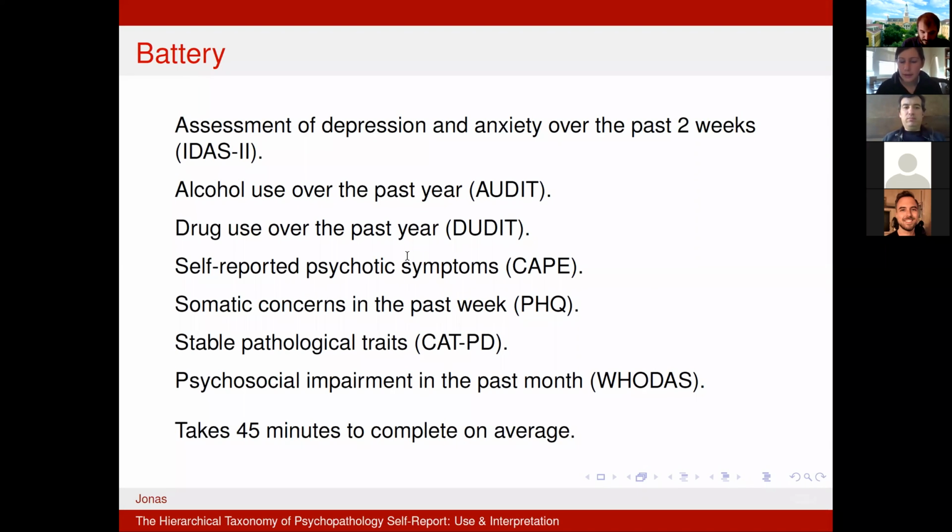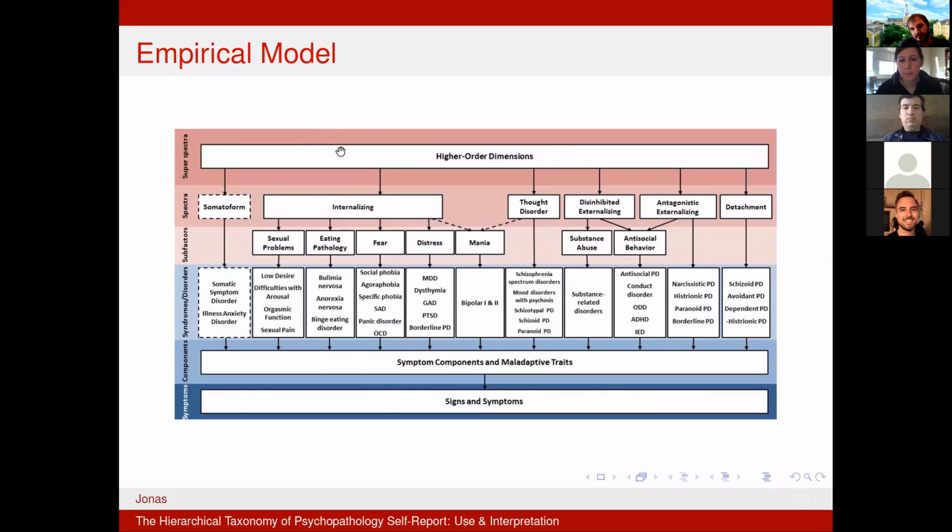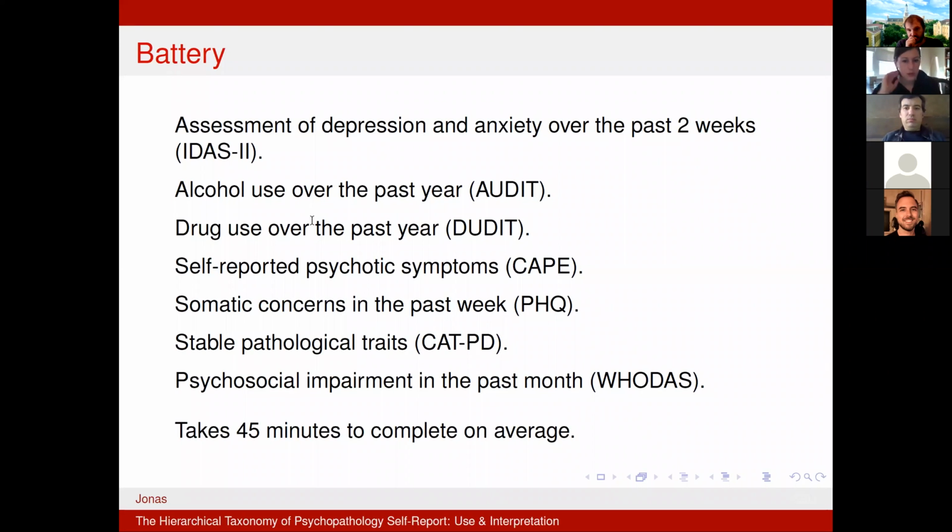At UNT and some other sites, we have the PHQ, which is a measure of somatic concerns over the past week. A core part of the battery is the CAT-PD, which is a measure of, in fact, the 5 superspectra here at a stable trait level. So these items are asked about a person in general as they compare to the general population over a long period of time. And then finally, psychosocial impairment. So how are they getting along in life in the past month, given all the symptoms assessed by those 6 measures? So if you have all these measures together, it'll take 45 minutes to complete on average.